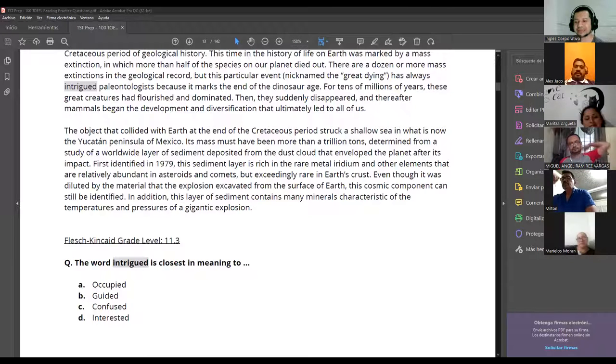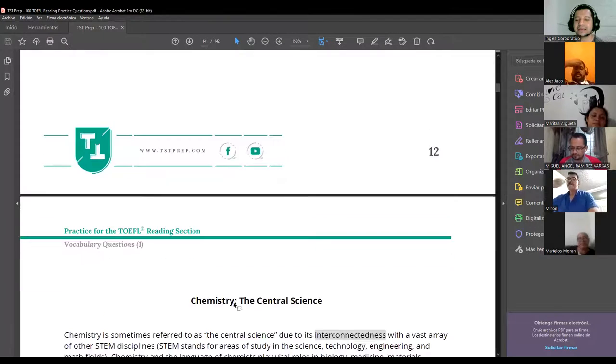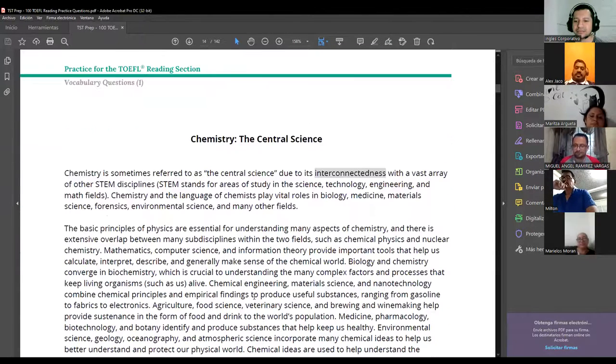Letter D, right? Interested, exactly. They were interested. The paleontologists were interested. They were intrigued, right? If someone is intrigued, they are interested in someone. Okay. And I guess this is almost the last one, right?